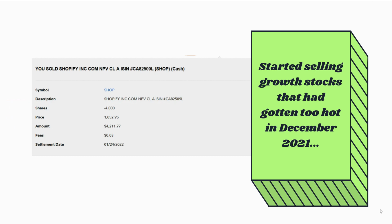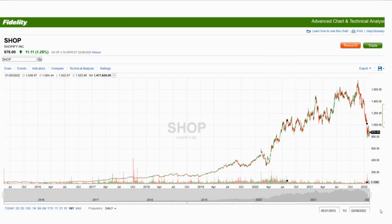So I sold that 4, got 4,000 out of it, and started redistributing it into some of the other Canadian positions. And you can see here, this is where I bought those 5 shares of Shopify. It started running up. I started getting very nervous. It became outsized in terms of the valuation to what it actually is.